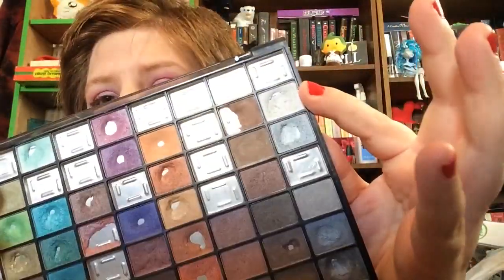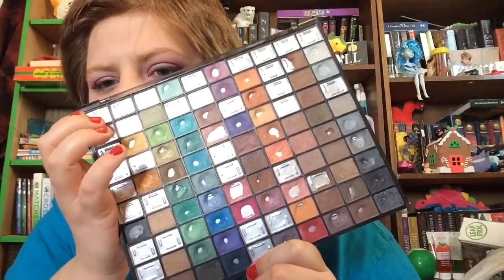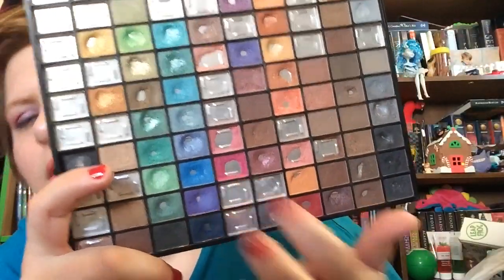Did I count them all? 1, 2, 3, 4. Oh, and the shade I've been setting my eyes with is a new pan. That one is not super exciting, but I think I got all the new ones right now. And also I'm wearing this shade as a blush, the shade mixed with a little bit of this one.